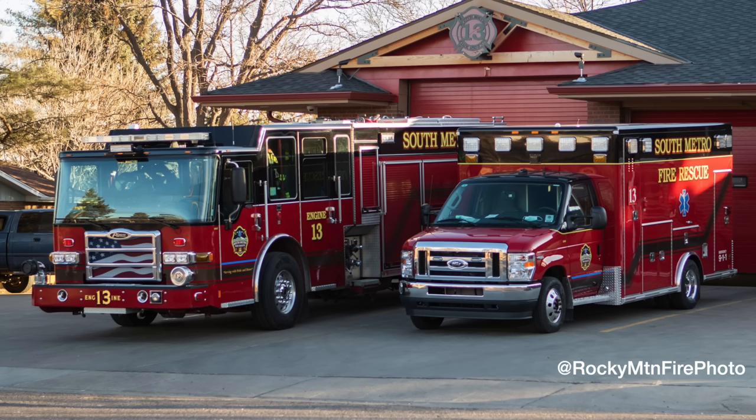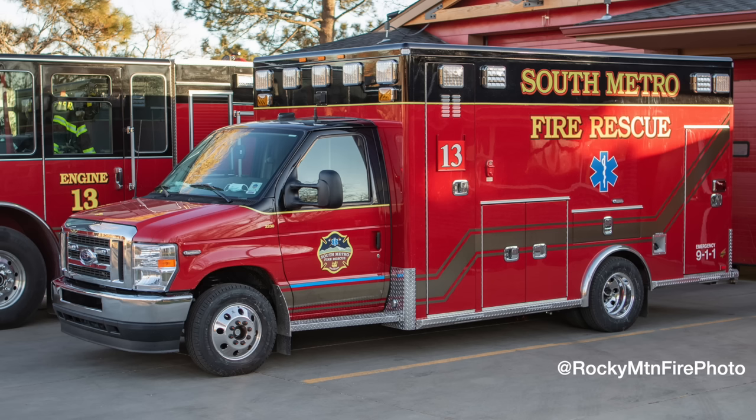We've received a ton of questions about apparatus updates, and although I don't have very many for you, I can give you a couple of them. So first and foremost, the brand new Medic 13 is already in service, and the new Medic 211 is up next. Thanks to Rocky Mountain Fire Photo for going out and capturing these images of the new Medic 13.